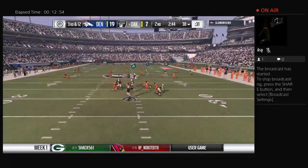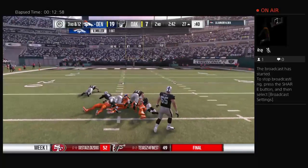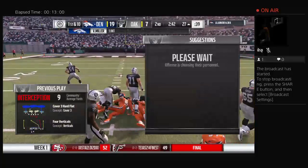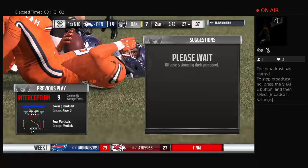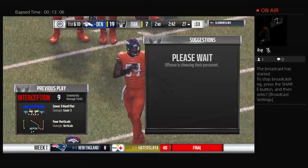On third down, Mariota looking for Burns, and it's intercepted. Picked off by the all-pro linebacker. It's Von Miller, and they're going to set up shop at the 27-yard line. So the Broncos coming out now.